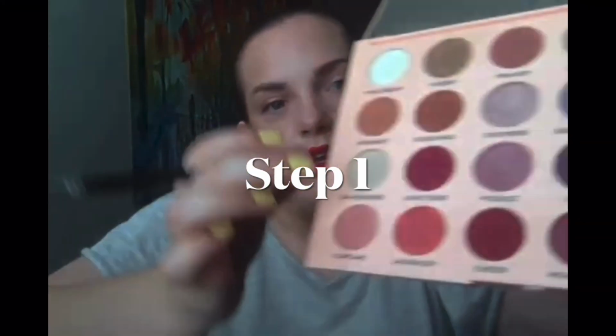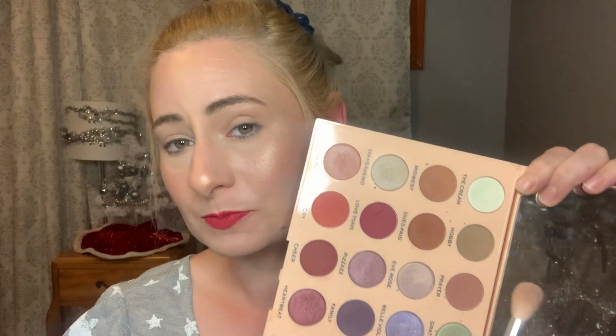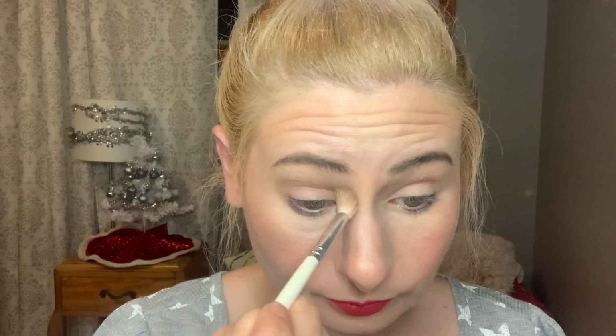But the first step, step 1. Taking this shade right here called Hobby, and I'm going to put it all into my crease. Just use a fluffy brush. She goes in with the Emily Edit palette first, and goes in with Hobby and puts that all throughout the crease with a fluffy blending brush. And I'm just going to build up the color until I get it where I want it.